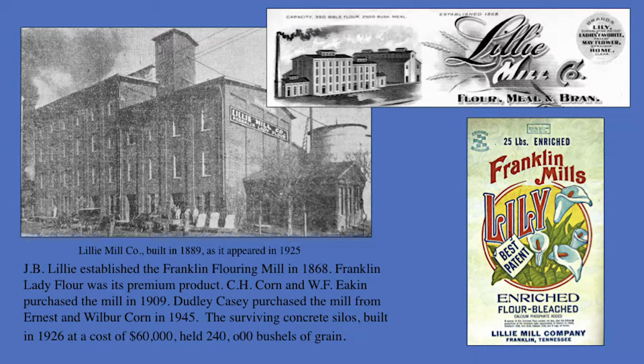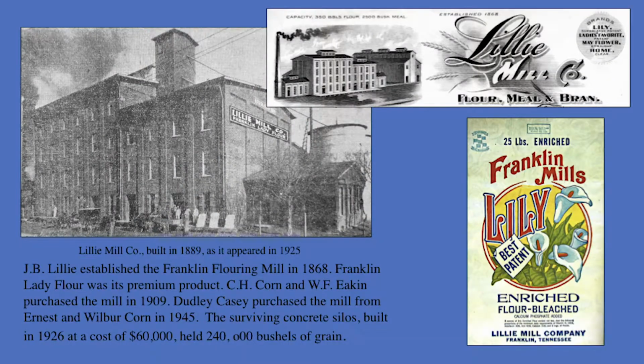And Mr. Lilly had established that in '68. Then it burned, and then he moved down about the middle of the block. And Mr. Charlie Korn and Mr. Aiken came here from Winchester, and in 1909. Then Dudley Casey bought it from the Korn brothers in 1945.